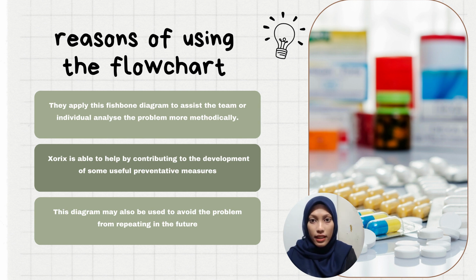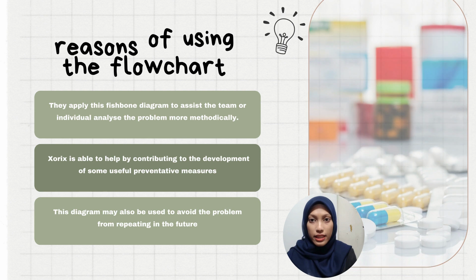For example, there are several issues in that fishbone diagram in the Xorix company that can be avoided in the future. Lastly, using that diagram, it might help with the development of a learning, innovation, and continuous improvement culture within the organization or the team in the company.